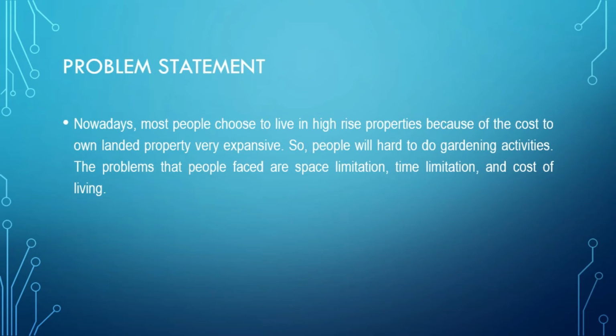Problem statement. Nowadays, most people choose to live in high-rise properties because the cost to own landed property is very expensive. So people will have to do gardening activities. The problems that people face are space limitation, time limitation, and cost of living.